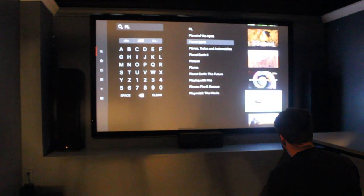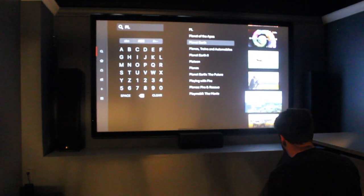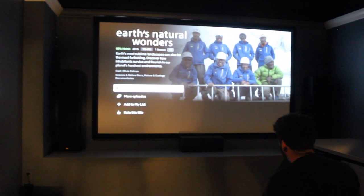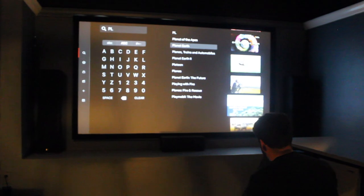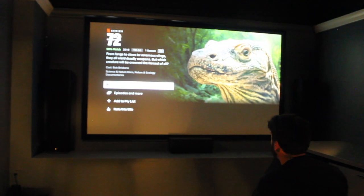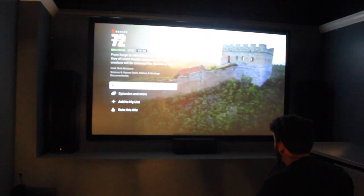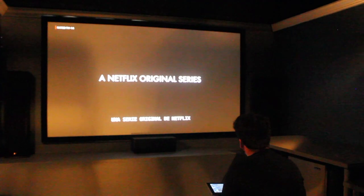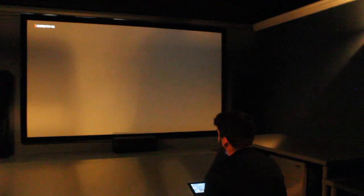The speakers in the front are usually in charge of providing the major part of the music and the ambient sounds of a movie or a show itself. The center channel is usually in charge of giving you the dialogue, and the subwoofer is usually in charge of giving you that bass sound, the thump you hear from a movie or from a concert or something along those lines.